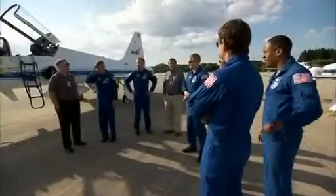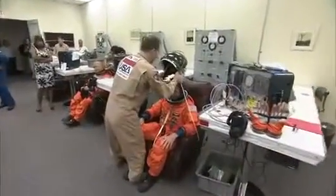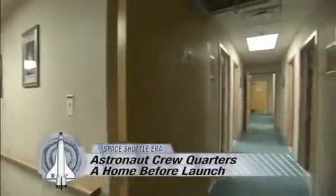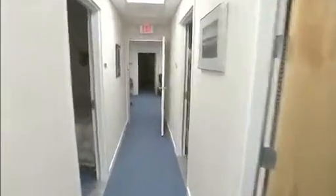Even astronauts need a place to stay before they rocket into space. For the crews of the space shuttle launching from Kennedy Space Center in Florida, that place was the astronaut crew quarters, a set of bedrooms, offices, and facilities built into the center's operations and checkout building. Resembling a college dorm, the crew quarters doesn't scream technology in space as much as it whispers comfort and familiarity.